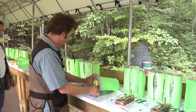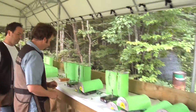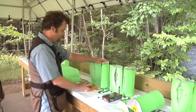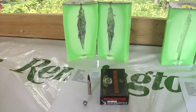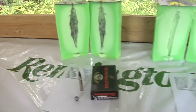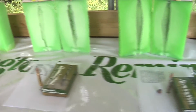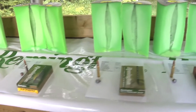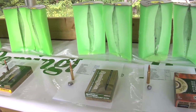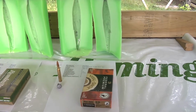After compiling the results, it is apparent that some bullets outperform others by a good margin. The 5 best performing projectiles have proven to be Core-Lokt Ultra Bonded, Trophy Bonded Bear Claw, Swift Scirocco, Swift A-Frame, and Core-Lokt ammunition. Among these 5 top performing projectiles, it is interesting to note that Remington offers 4 in its lineup, thus confirming the strong stance it has deserved over the years in big game centerfire ammunition.